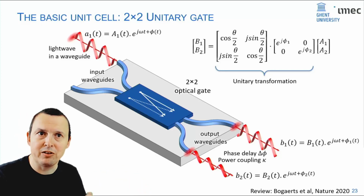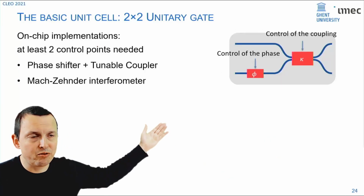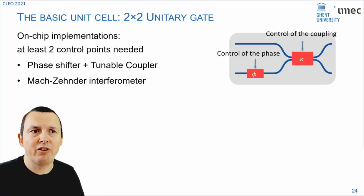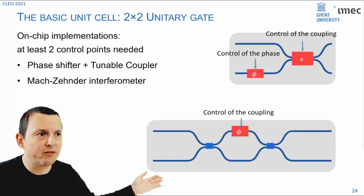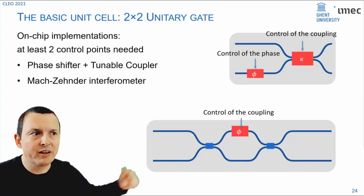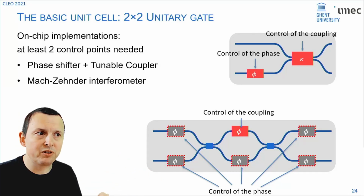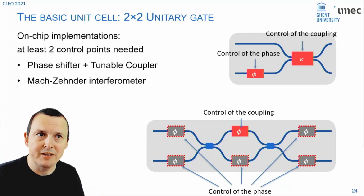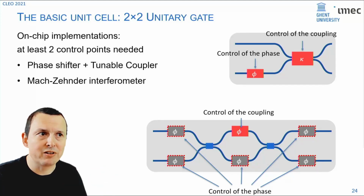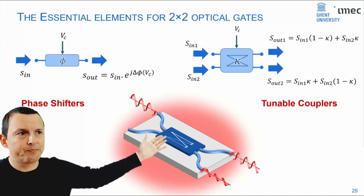And to implement it on a chip, you can, for instance, combine a tunable coupler with a tunable phase shifter. Or, alternatively, you could construct a Mach-Zehnder interferometer with one phase shifter in one arm to control the coupling, and then another phase shifter somewhere else in the Mach-Zehnder interferometer to control the phase. So we see that we need essentially two types of actuators. We need phase shifters and we need tunable couplers.